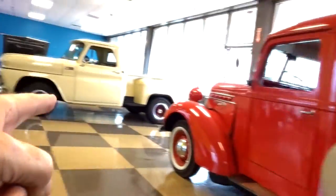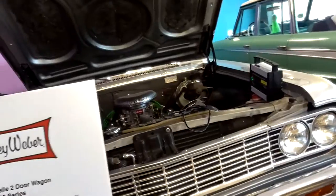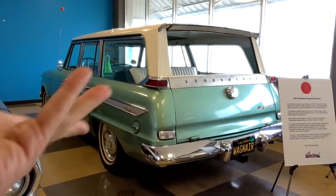That goes in the back. That goes in the back. Dewey Weber's wagon. That goes in the back. And this Studebaker goes back, even though it's a Studebaker. I'm not really sure what that means.